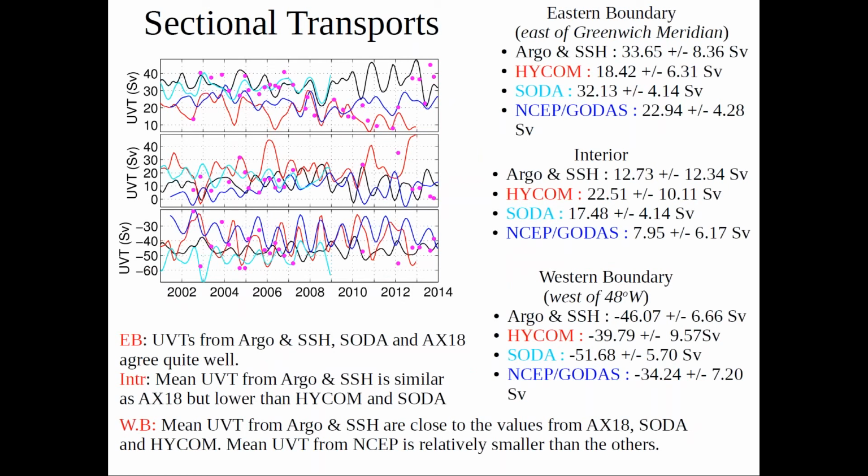So let's talk about the sectional transport. What I have done here, on the left, I have volume transport for the eastern boundary, which is defined as east of the Greenwich Meridian, the interior, and the western boundary, which is defined as west of 48 west, and the interior is in between these two extremes. So it's a time series. The top plot is the eastern boundary, the middle one is the interior, and the lower one is the western boundary. Again, the colors are the same. The red is HICOM, blue is NSF, cyan is SODA, and black is Argo and SSH.